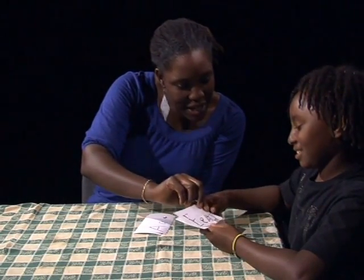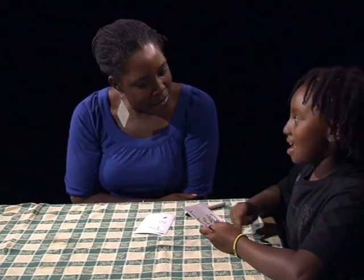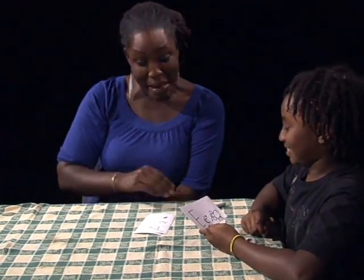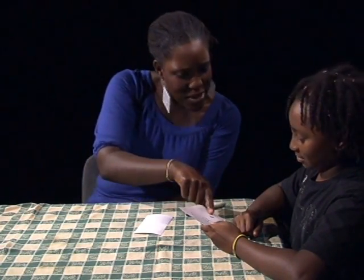Which vowel did you write here? E. And what sound does a short E make? Eh. And what picture did you draw for that one? I drew an elephant. An elephant. What about this one? Which vowel did you draw here? A. And what sound does a short A make? A. What's this picture? Ant.